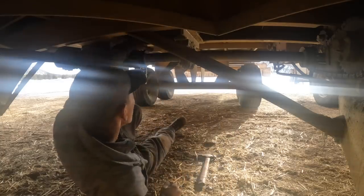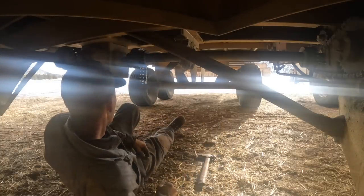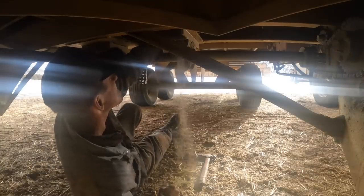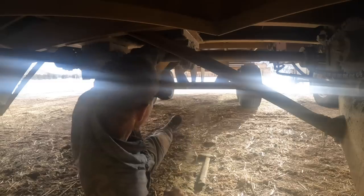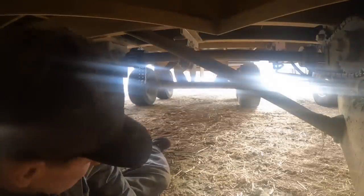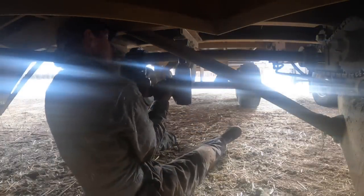So, something ain't quite right here. I'm gonna loosen this up. Alright. Loosen this pillow block bearing up.